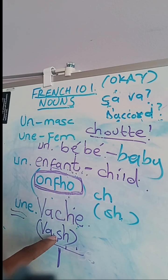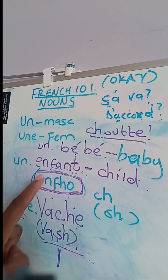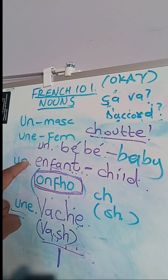Remember to write how it's read next to your notes, okay? Because you can know how it's written, but you're not confident on how to pronounce it. But the moment you know how it is pronounced, you will be really confident when you need to speak.